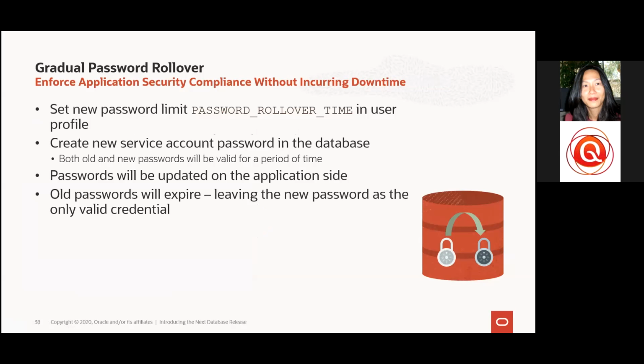Okay, and then one last feature is the gradual password rollover feature. This is something that I think is going to be helpful for application developers, because one of the things customers have said is that they have to force their users to change passwords on a periodic basis to ensure, this is one of the ways that they protect the data. So this application security compliance is something that they have to enforce. Unfortunately, users don't always pay attention to emails about password changes, or they change their password and forget it. So they've asked for some sort of grace period for their users so that once they change their password, they can still use their old password for some time, which gives them time to learn their new password. And so this is a new profile parameter.